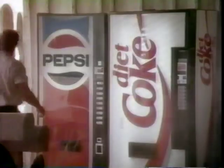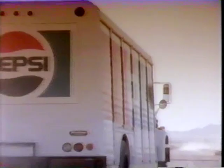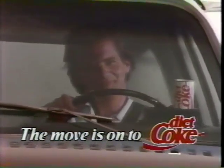Last year, almost 2 million people stopped buying regular Pepsi, and the major soft drink they moved to more than any other was Diet Coke. With smooth, satisfying, real cola taste and just 1 calorie. One for the road. You can keep coming back for more, no matter who you are. Just for the taste of it. The move is on to Diet Coke. Diet Coke.